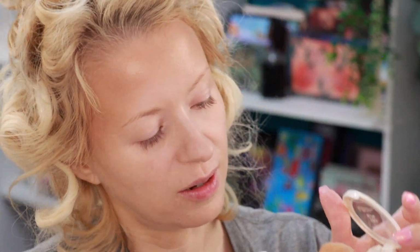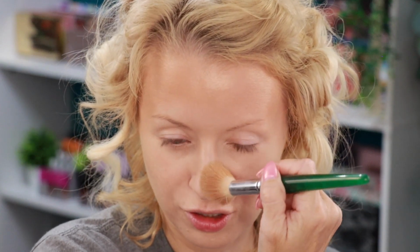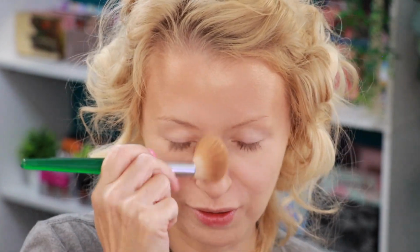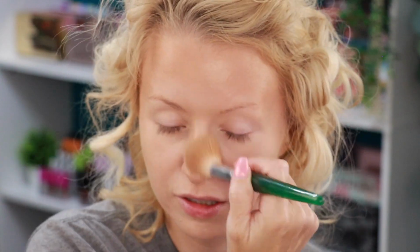Now I'm going to take a little bit of the matte bronzer. This is a Faux Glow, and pick some up. The shade I have in this one is light medium, in case I missed telling you that. Always do a matte bronzer on your nose or wherever your oily part is. Just because, you don't want to accentuate your oil. And I'm glad that Ulta Beauty rebranded, repackaged their collection. I think it looks nice.